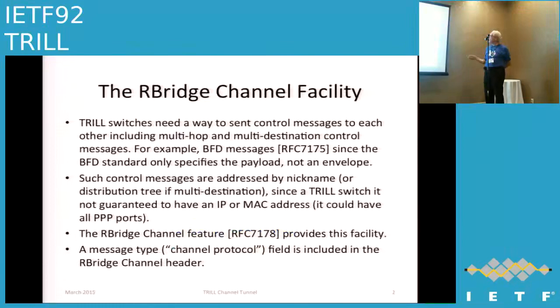So the idea of this, there's an arbitrage channel facility, which is actually already out as RFC 7178. In general, Trill switches, arbitrages, need to communicate with each other with some kind of control messages. This is not the link state flooding, which is all handled by ISIS. These are separate control messages. And they want to be able to do this with multi-hop and perhaps even multi-destination control messages. An example would be BFD messages. BFD is a nice standard, and it defines the BFD message, but it doesn't define any envelope. You can send BFD over IP, BFD over whatever.